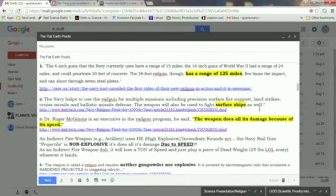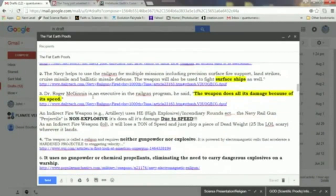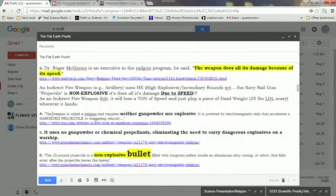This weapon, Dr. Roger McGinnis, he's the executive in charge of the railgun program. The weapon does all of its damage because of its speed. Speed. It can't be an indirect fire weapon because it's a bullet. It has no explosive. See this. The weapon is called a railgun and requires neither gunpowder nor explosive. It is powered by electromagnetic rails that accelerate a hardened projectile, it's about the size of a football, to a staggering velocity.